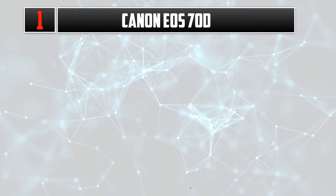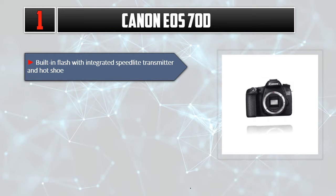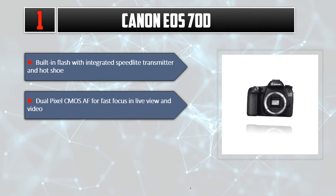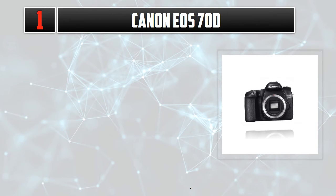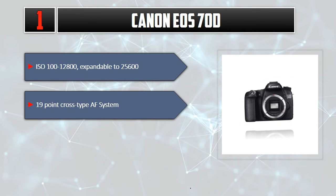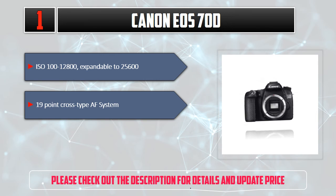Number 1. Canon EOS 70D. Built-in flash with integrated Speedlite transmitter and hot shoe. Dual Pixel CMOS AF for fast focus in live view and video. 20.2 MP APS-C CMOS sensor and Digic 5+. ISO 100 to 12,800, expandable to 25,600. 19-point cross-type AF system. Please check out the description for details and updated price.